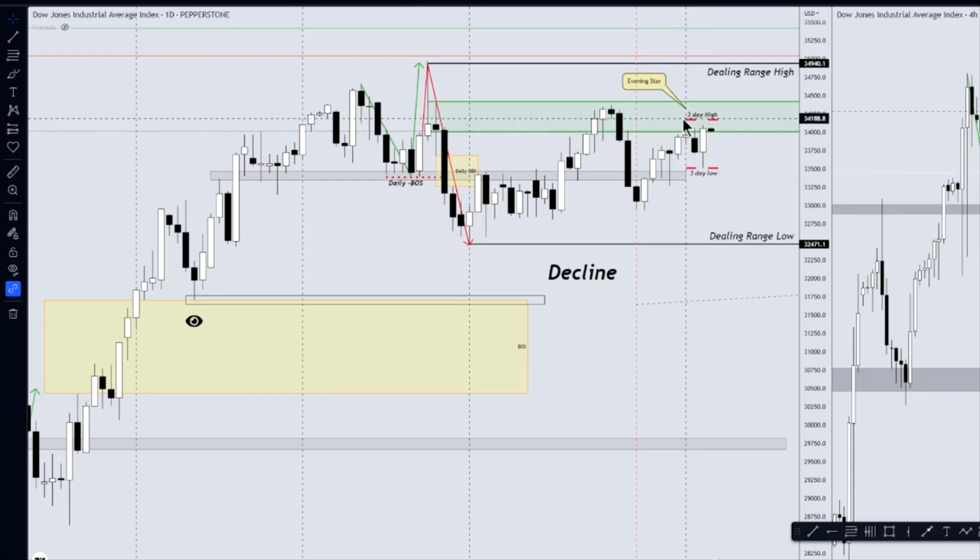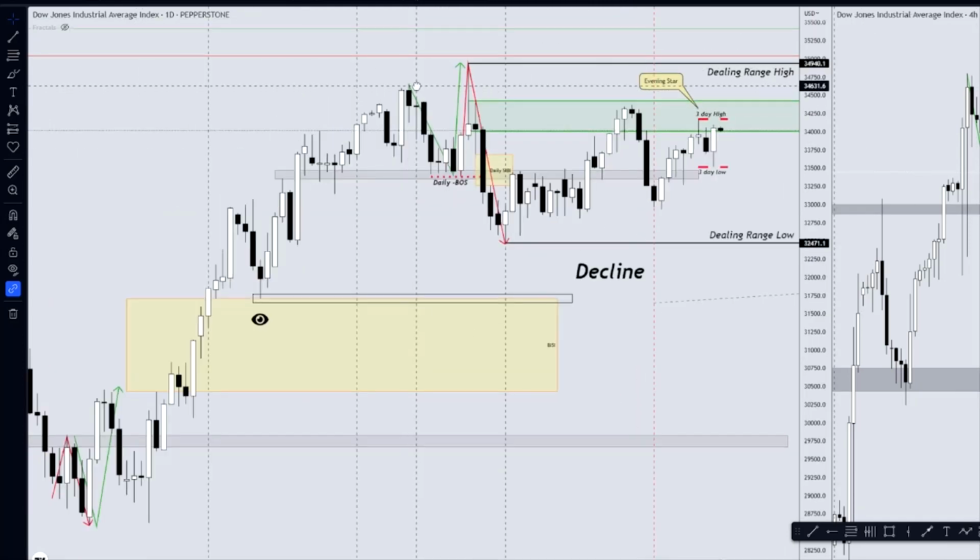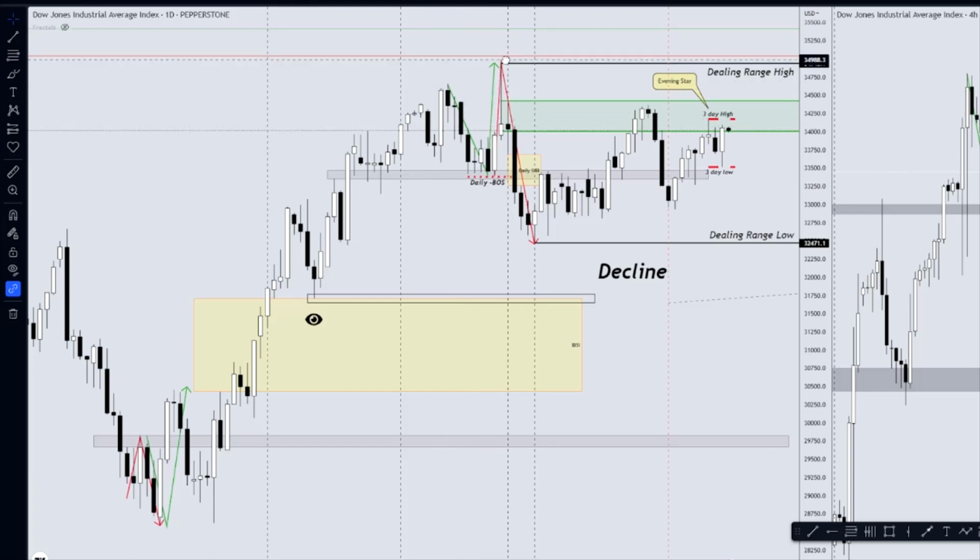3-day high is marked out, so price is currently at the highs, heading towards the highs right now. If it goes above here, then there's a high probability that price is going to come above these highs, and potentially on the daily we'll get a break of structure. But right now we're still stuck in this range from this high to this low. I'm keeping to the bias that we're in decline. This is a sideways market right now.